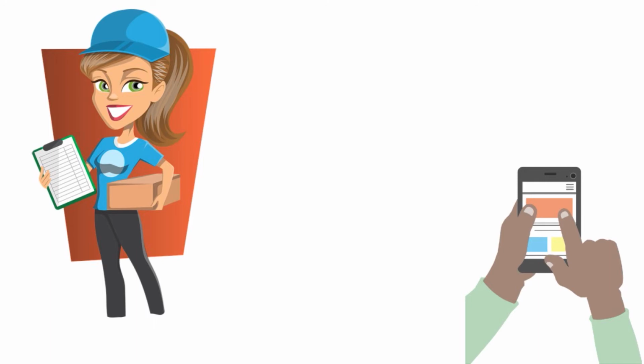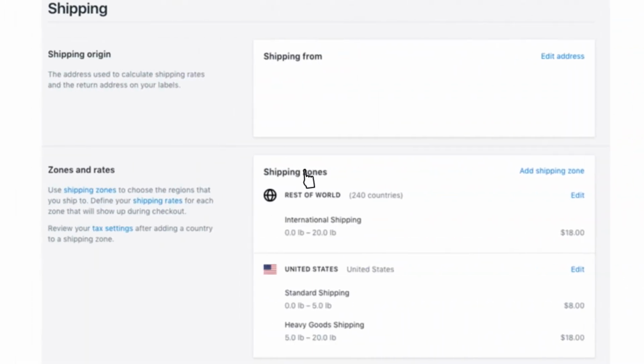Remember though, while Shopify gives you the option to choose from a wide range of shipping options on your back end, your customers will only see the calculated shipping rates that you have already given them. This is kind of important, especially if you want to ship through private carriers such as DHL and UPS. This is great.